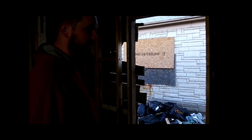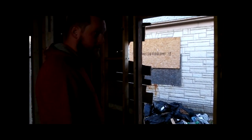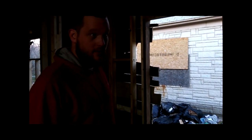Not much changed in here as far as framing, because this is the last thing that they stopped on. They put in this window. It wasn't there last week. That window's still in the same place, but they split it up evenly so that these windows are even on this wall. So in case we do want to put our bed here, we can put our bed in front of those two windows there.